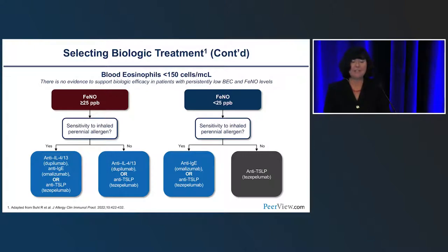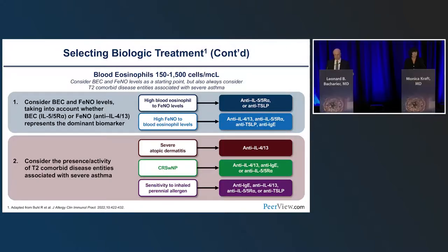Now, if you don't see any of those things, low peripheral eosinophils, low pheno, no sensitivity to allergen, thankfully there's still an option, and you can go with tezepelumab, which has been shown to have effects in really type 2 low asthma. Not quite as robust as type 2 high, but definitely there. And so it's nice that we have something in our armamentarium now where we can think about treating type 2 low asthma. Now this is complicated, so I'd like to take you through it.